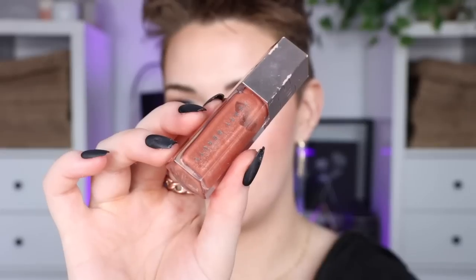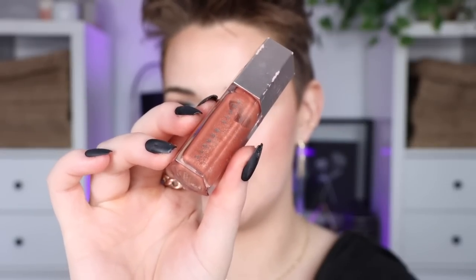All right, speaking of Fenty Glow, let's pop on the lip gloss I have. You can see I've used this one a lot because, again, I bought this when it first came out. Even the cap is kind of banged up quite a bit. I'm definitely keeping it. It's just such a classic in my opinion.